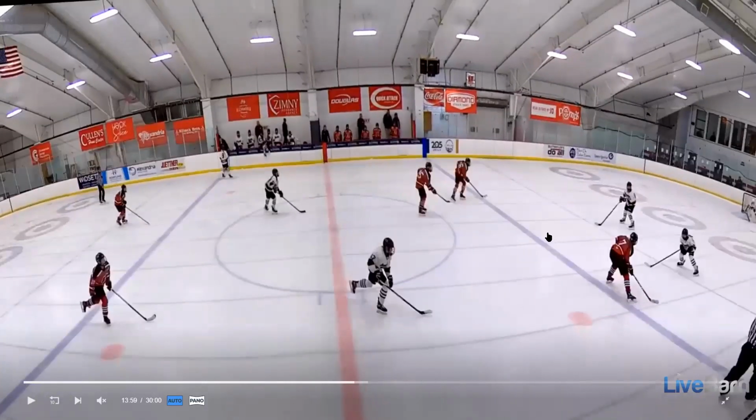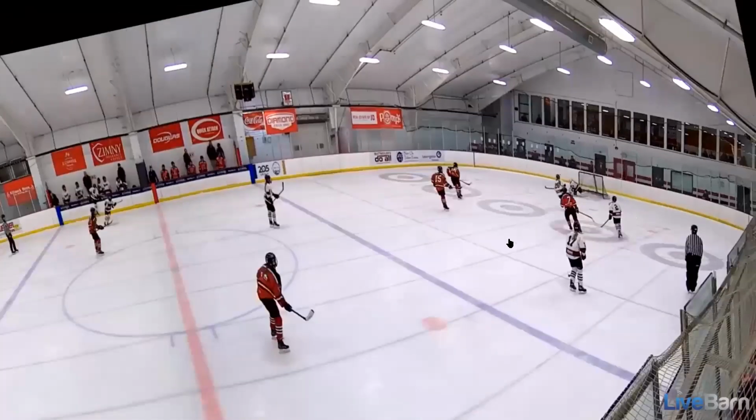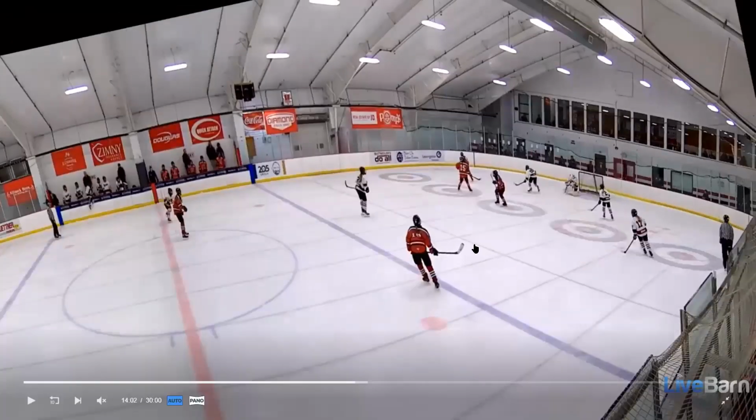And so right here, just slide it over. That's not a dangerous opportunity. So that's what we're talking about with creating dangerous scoring opportunities. Yeah, we get a shot on net. We could use all of those last night, but still, this is not a dangerous opportunity. This is a very low likelihood of scoring.